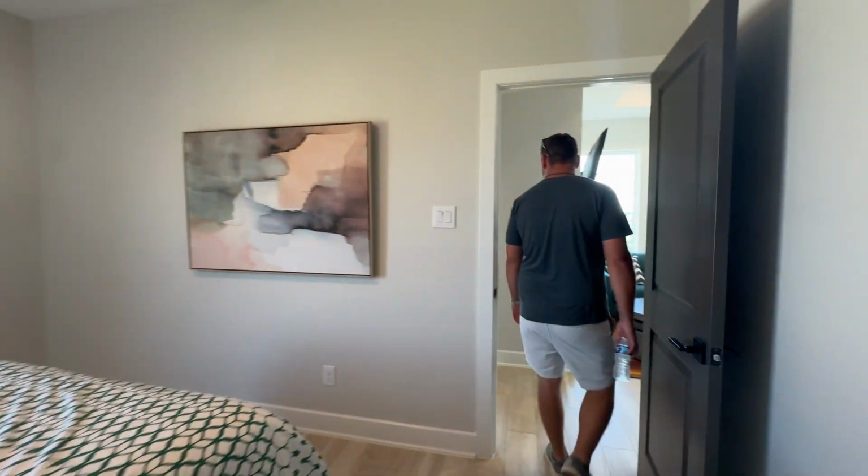You can kind of see there's a lot of space over there. Yeah, and that's very nice. Walk-in, sweet space for storage. Yep.